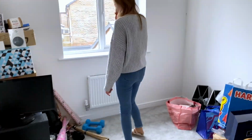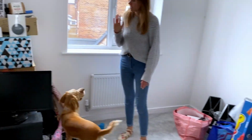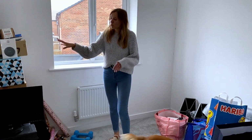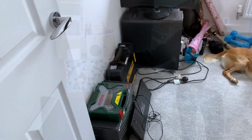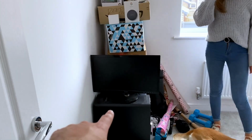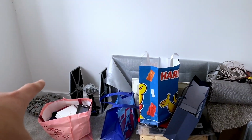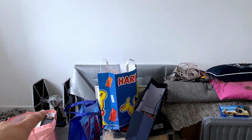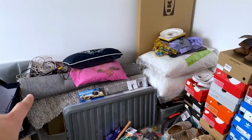Welcome to the spare room. Okay, this is the current situation. This is everything that's still boxed from the move. And the computer that imploded. The old computer that we've got, and the old TV that still works, behind the back. I've got my Lego that will go on display soon. Suitcase, rug, and my addiction.